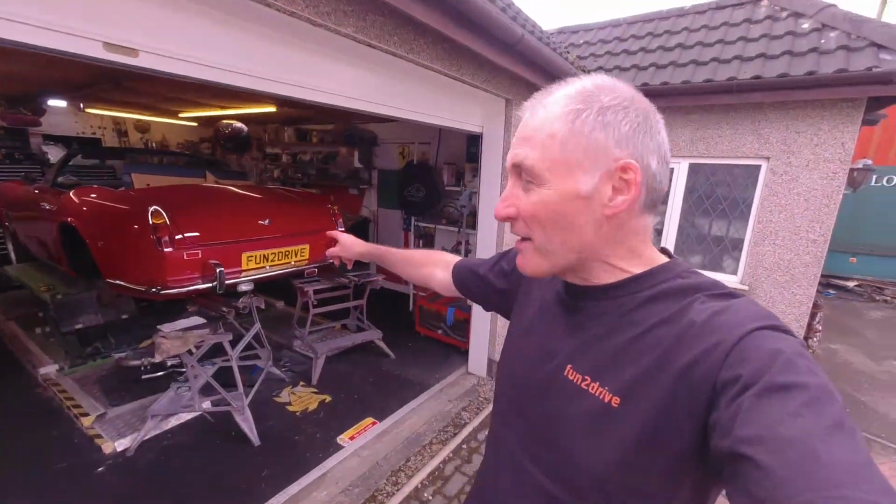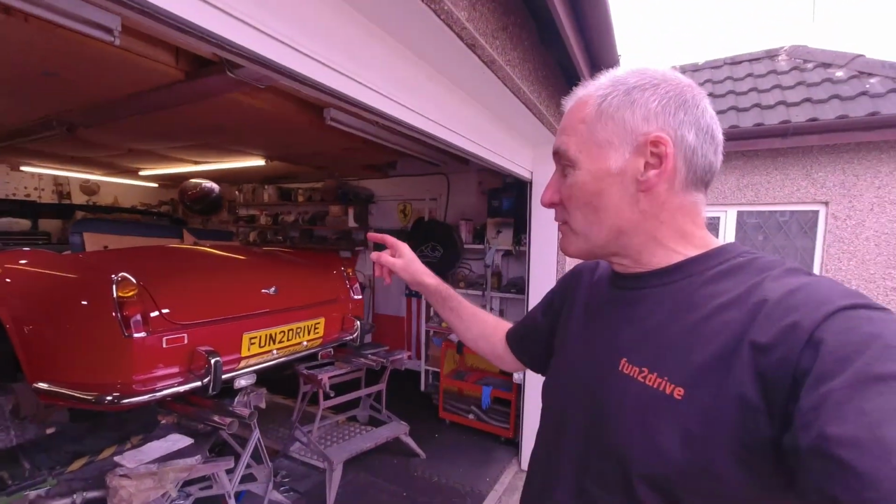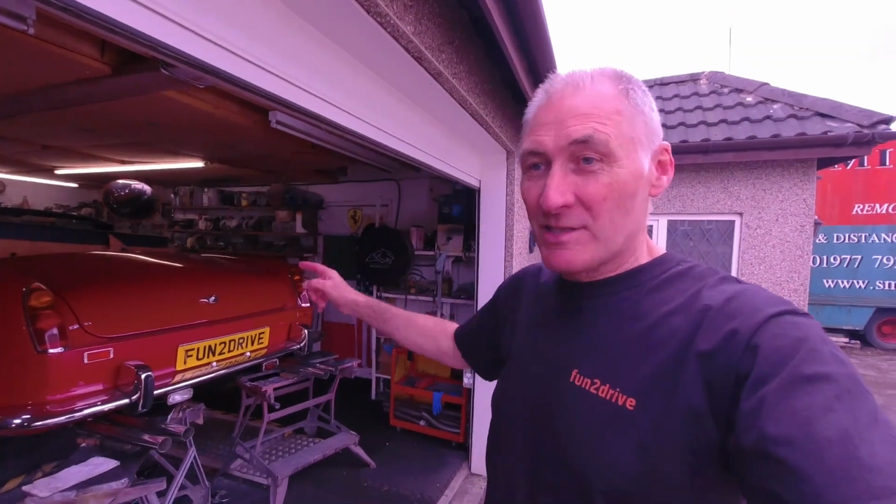This car is even better. This one is a Ferrari 250 California, which is actually based on a BMW Z3. Can't believe it. Take a look at this.